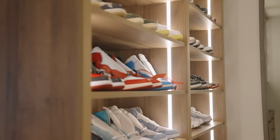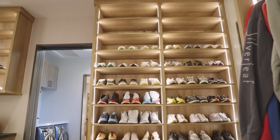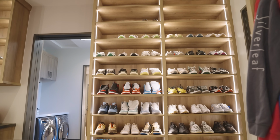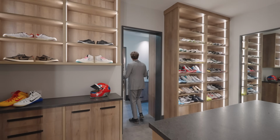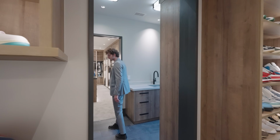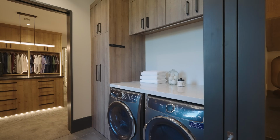He's got a shoe collection I am extremely jealous of. He's got Jordan 1s, Travis Scott's, Off-Whites. He's got everything set up here, just all dead stock. But as we walk through here, we have a laundry room. So super accessible, extremely convenient, as our other laundry in this home is on the opposite side of the home.